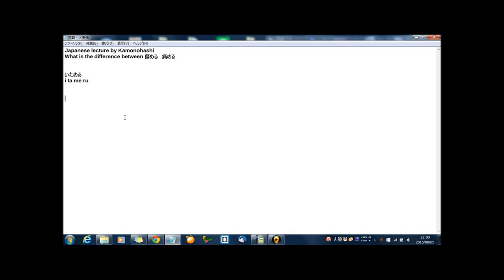First, this kanji. Do you know this kanji? This kanji means sick, S-I-C-K, or illness, disease. And this kanji has another reading, and that reading is yamai. Speaking of yamai, it means disease or sick or illness.